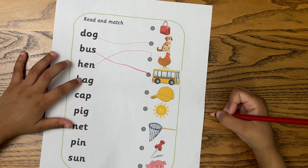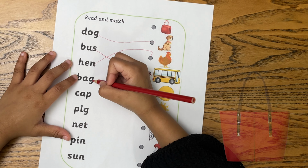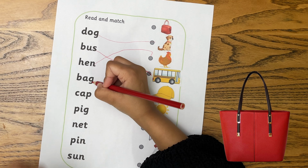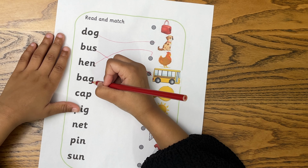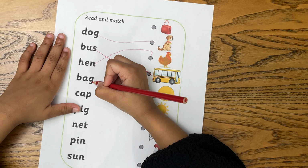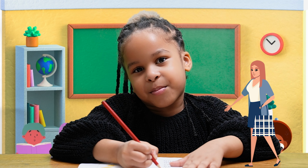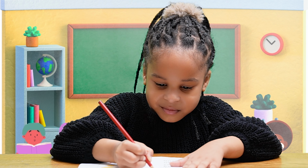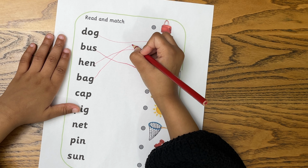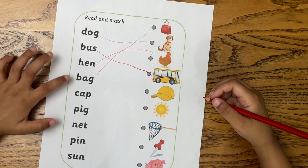B-A-G. Bag. Very good. What do we use a bag for? For a purse. That's right. We call it a bag and a purse. Like Irina has a purse and mom too. And sometimes kids have a purse. Yep, or a shopping bag. Or a book bag. Let's do the next one.